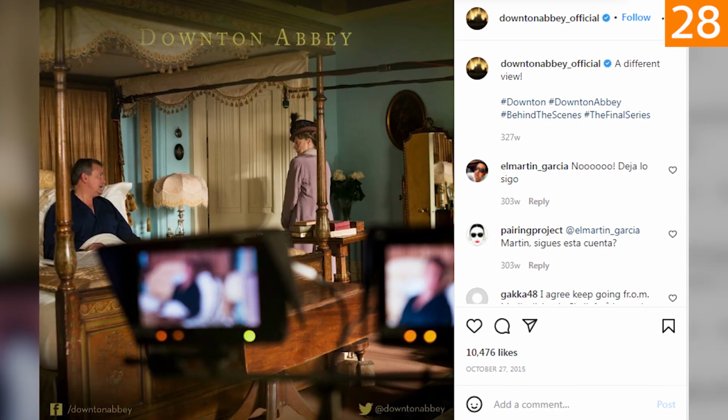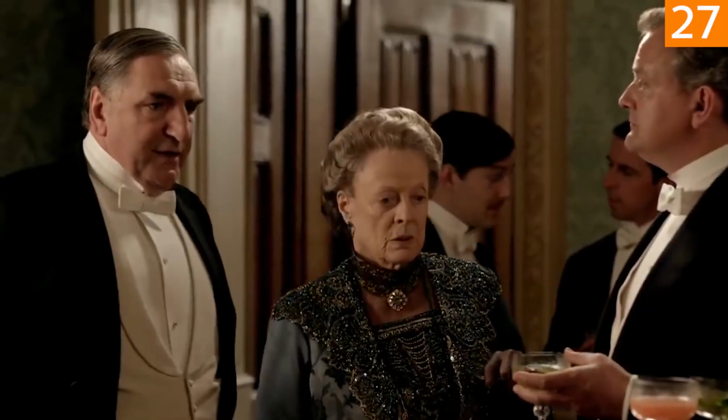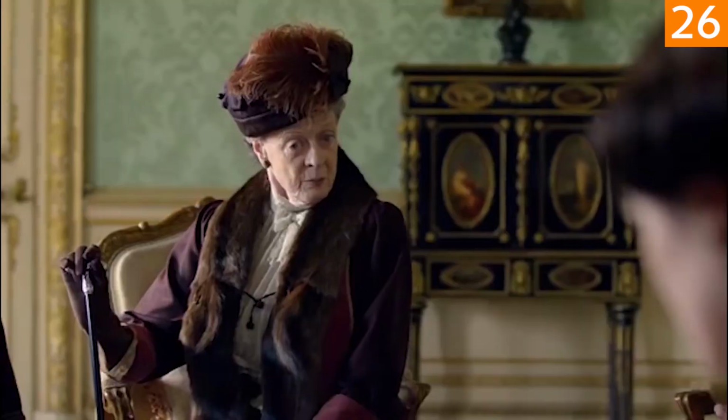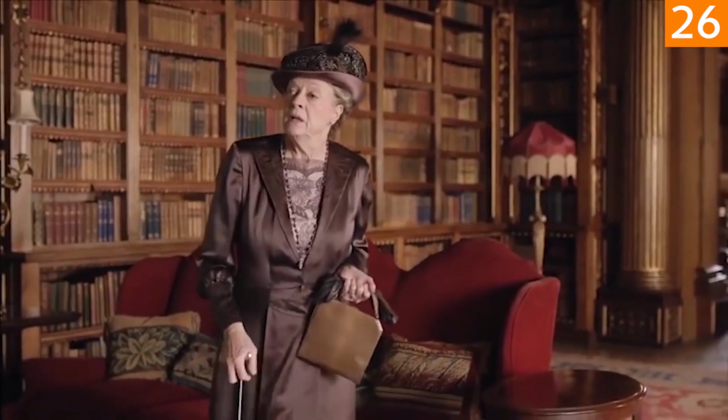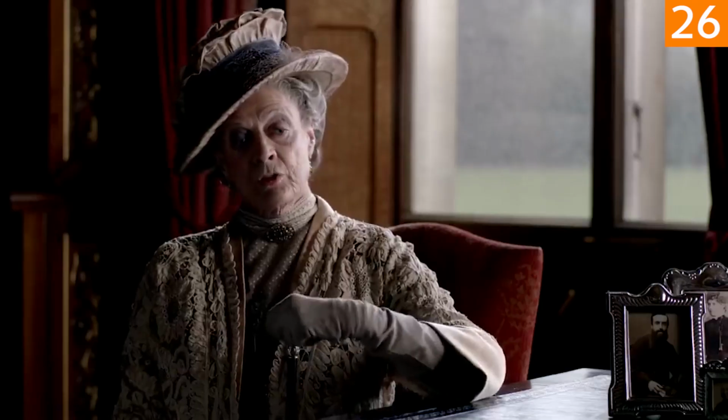Yes, Cora's, Mary's, and Edith's bedrooms are all the same and are redecorated every day. Dame Maggie Smith. Did you guys know that Smith hasn't watched a single episode of Downton? Least favorite role. Not only did she never tune in to watch the show, but she also said her role in Downton is the least satisfying role in her life.